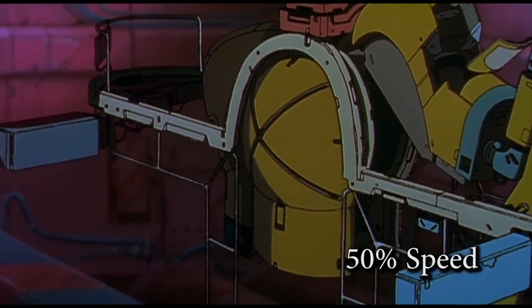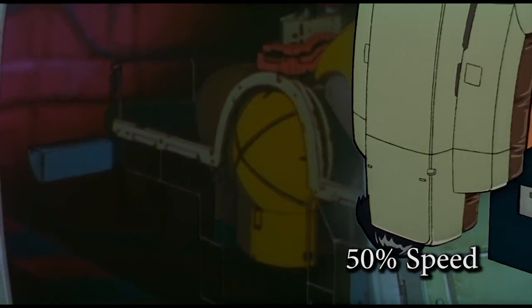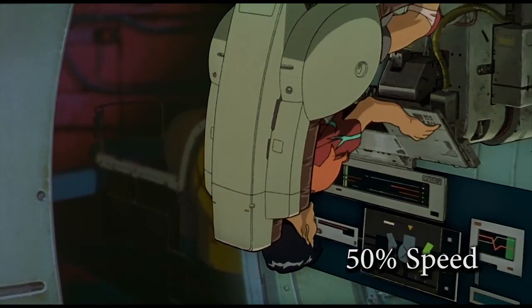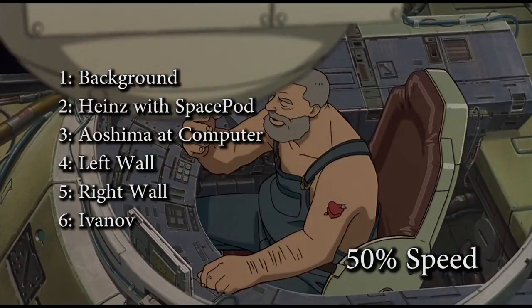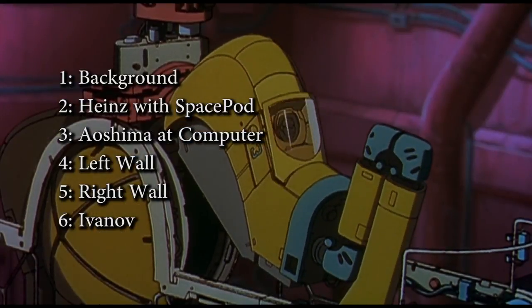In the first part, there's the background, and Heinz with the space pod. In the bit with Aoshima, there's Aoshima himself at his computer, the left wall, and the right wall. Finally, Ivanov serves as the frosting on top. That's six independent layers in this one shot. Six is more than four, so how is this accomplished?